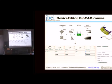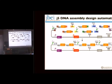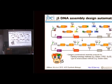And then after you actually know which parts you want to be putting together, now you have to figure out how you're actually going to go into the lab and construct these things together. So this is another tool that we've developed, J5, which designs the protocols for you automatically. And it uses 2 different styles of methodologies. And the important thing in J5 is it's one of the unique tools that can put together all of these pieces of DNA in one pot and give you exactly, at a base pair level, the DNA sequence that you'd like.